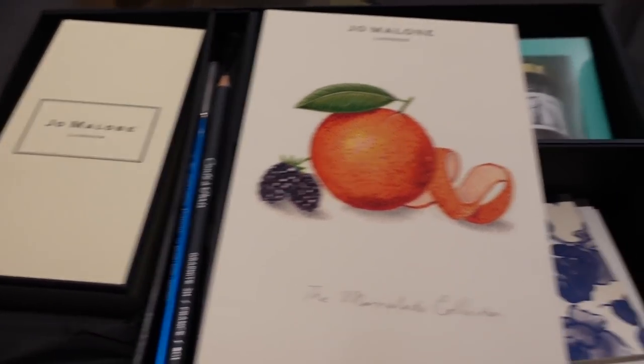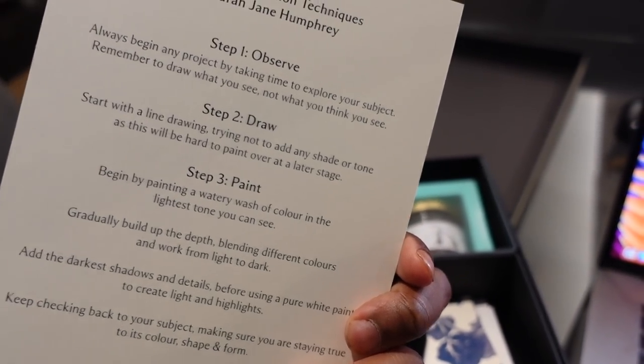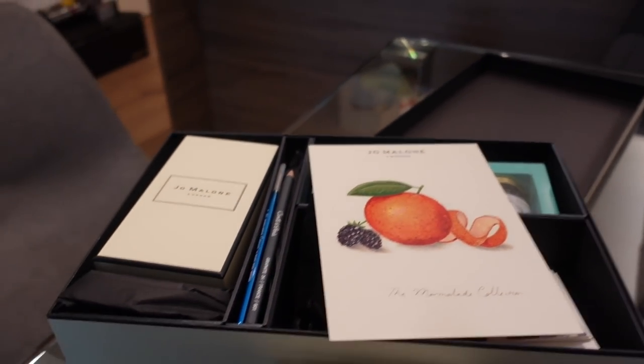So this is what it looks like. It's called the Marmalade collection, and this is all we're going to be doing. We're going to be drawing. I was actually sent some Fortnum and Mason marmalades. Oh my God, it's starting. I better log on right now.